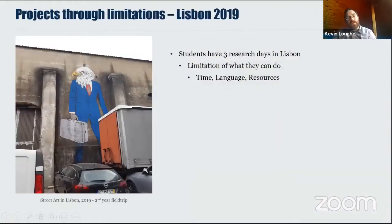Well, how about projects through limitation? So our second year field trip last year, I brought students to Lisbon. But we only have 3 days in which they can do a research project in Lisbon. So they have to come up with a project based on certain limitations of what they can and can't do.